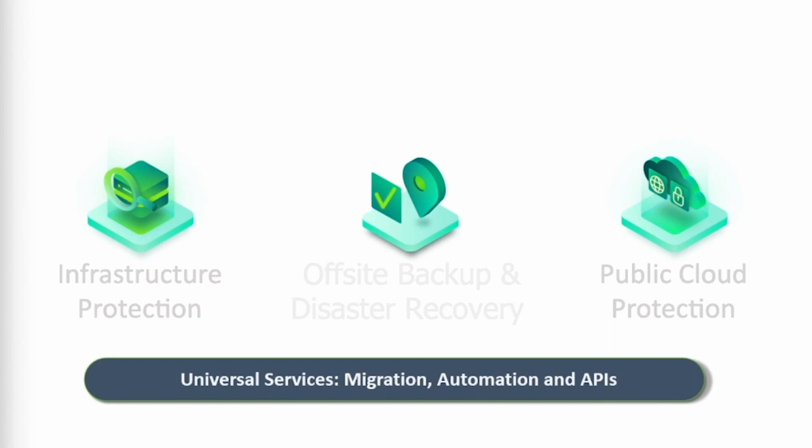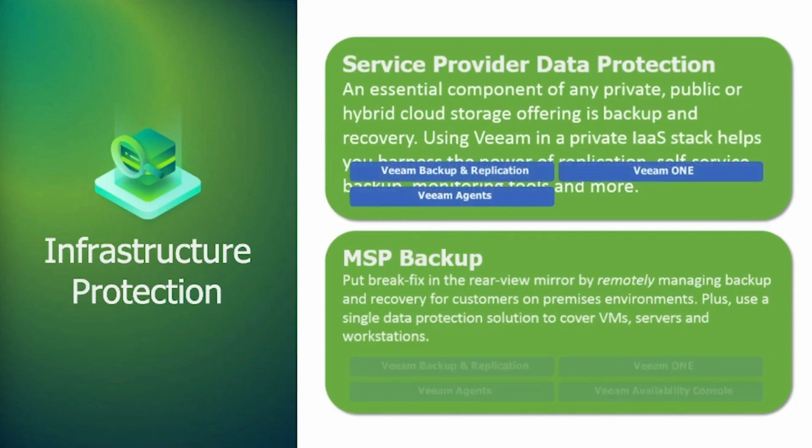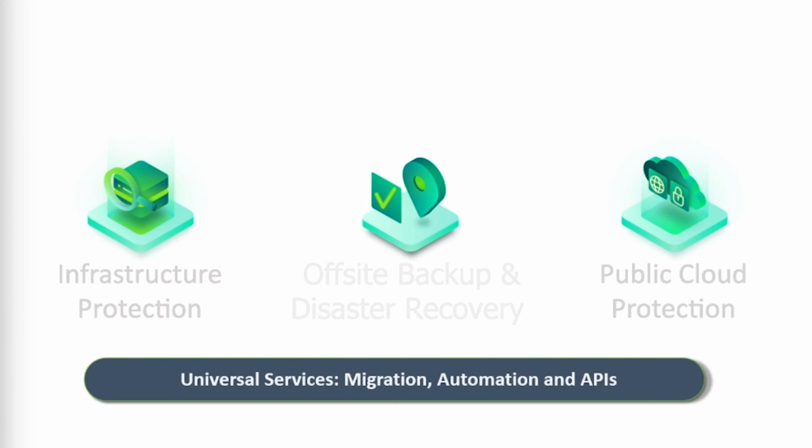But as we look further, there needs to be a collection of services. The first I want to highlight is infrastructure protection, which, universally, infrastructure protection as well as off-site backup and disaster recovery and public cloud protection are a collection of what I would say critical capabilities that really build off of each other. So we'll start with infrastructure protection.